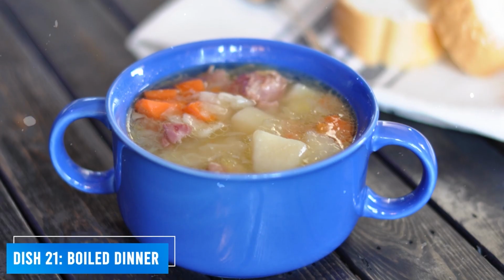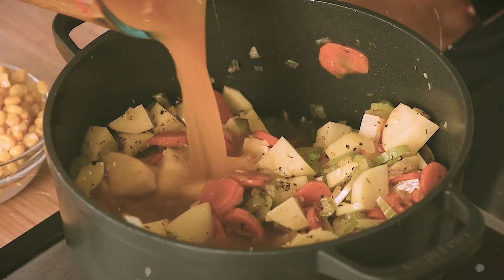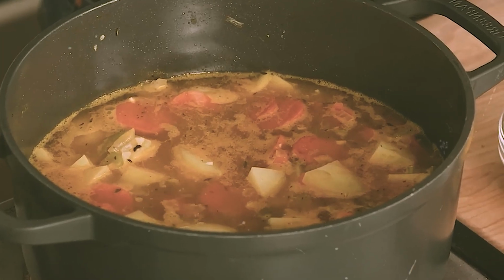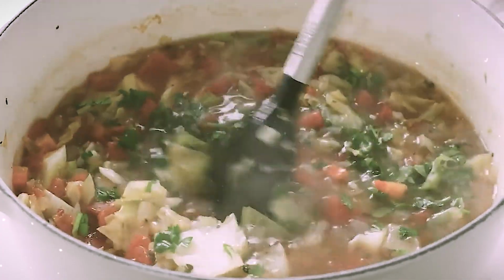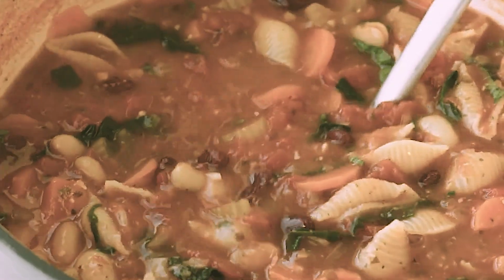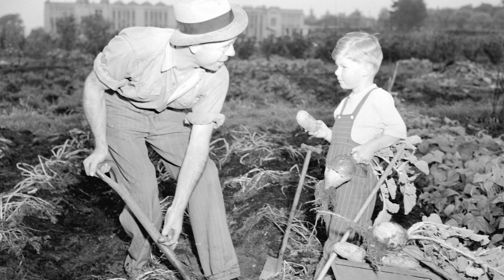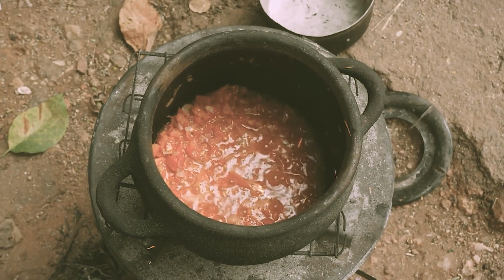Dish 21. Boiled dinner. There's a kind of poetry in a one-pot meal, simple ingredients tossed together, simmered low and slow, each flavor lending itself to the next, until the whole becomes something greater than its humble parts. Boiled dinner was the workhorse of Depression-era kitchens, especially in rural homes where garden plots and backyard chickens were the safety net. It was less a recipe and more a ritual.